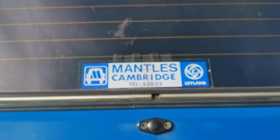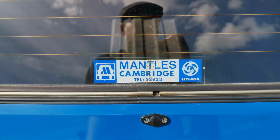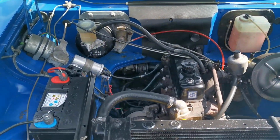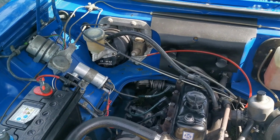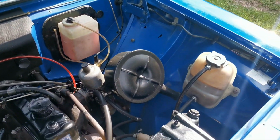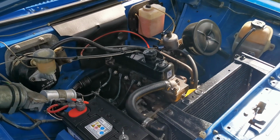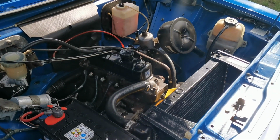That was the original dealer. As you can see, the engine bay is very, very tidy. There's honestly no rust in this car at all. I haven't done any paintwork on it other than give the wheels a lick of Hammerite silver to freshen them back up again.